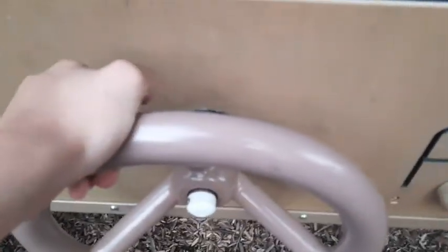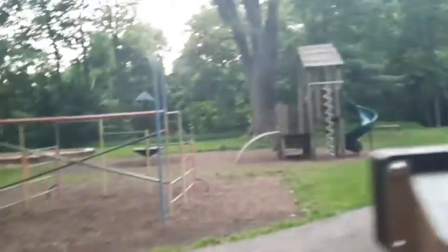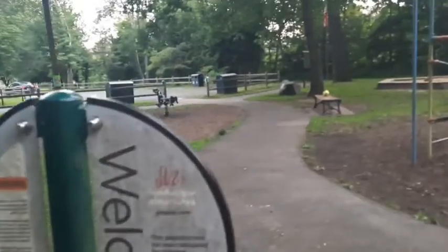And hopping down. Steering wheel. Complete with shifter. Now you can cruise and show off to all the ladies. And you have, I forget what this is, but it's a little lookout thing. See, you guys can see on the other side. How cool is that? And that's a sign. And now we're completely alone in the park.